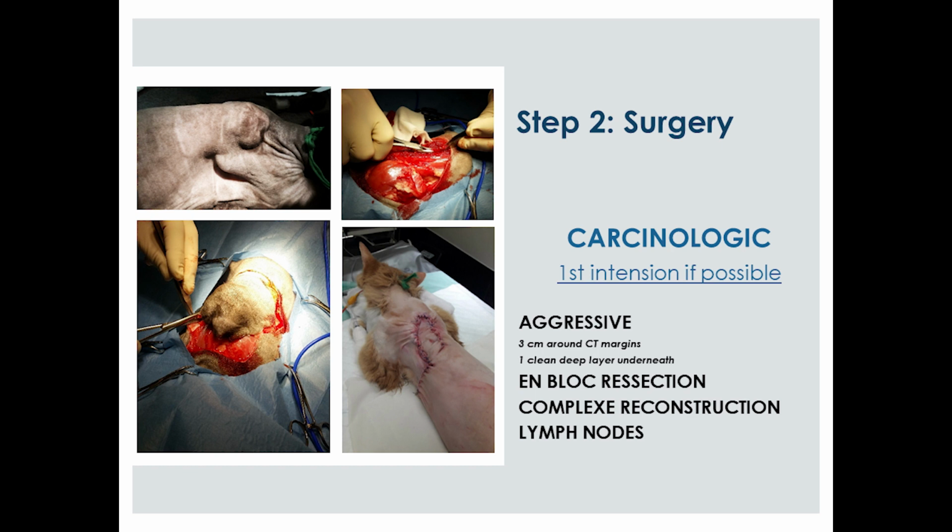And the surgeon, when he goes for carcinologic surgery, he has his CT, doesn't think, he cuts. And then he starts thinking of how am I going to control and reconstruct the site. So you need expertise as well. And you go for any type of lymph node that you've seen during the CT, you go for it during the surgery.